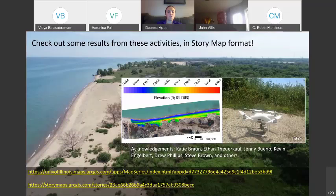If you're interested in learning more about our mapping procedures or generally what coastal changes have occurred at Illinois Beach State Park, please check out our story maps. Those are products that our research group has diligently put together right now while COVID has sort of kept us indoors.